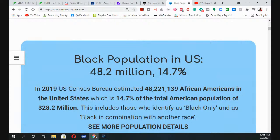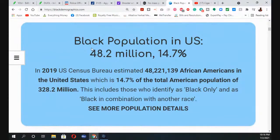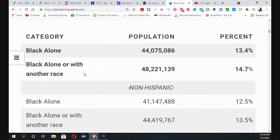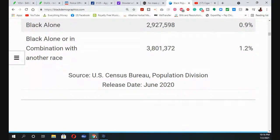Black population in the U.S., 48.2 million. And we're going to keep breaking this down so you guys understand our population in America. And believe it or not, ladies and gentlemen, this is including immigrants, Black immigrants, okay? All right. We go down here, Black alone or with another race, 14.7. Black alone, 13.4. So we're Black alone, 13.4. We got non-Hispanics, and the numbers keep going back and forth. I wanted to show you the population before I do a deep dive into the financials of it all.